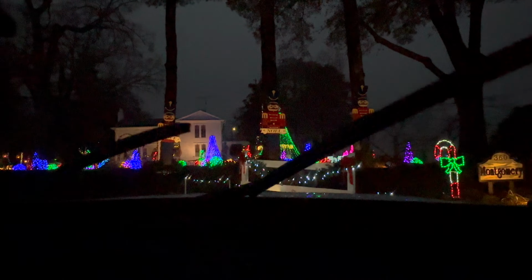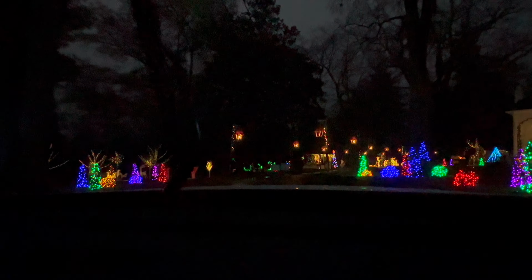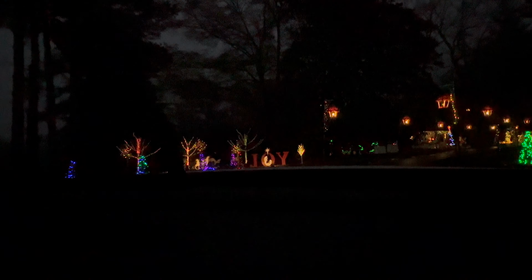Oh, pretty. So this is Christmas house. Yeah, it's Christmas house. It's been 50 years. You can see they've got the happy 50th anniversary banner out there. It's just a family that decorates it up. Oh, this is so gorgeous.